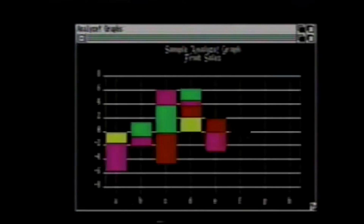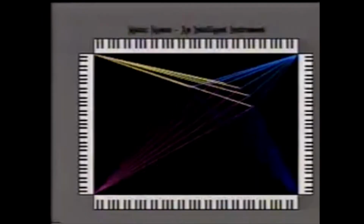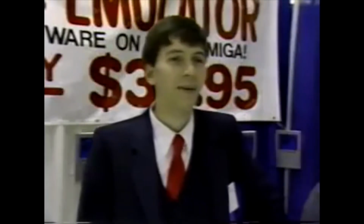It is the best machine that is around anywhere in the world. The professional machine of the future. How would I describe it? I think it's fantastic. Awesome. It's going to skyrocket. Only Amiga makes it possible.